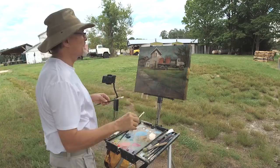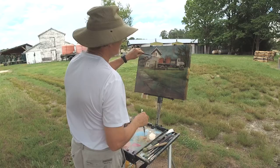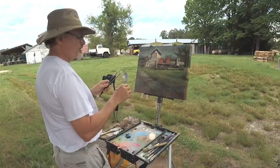Now this is focal point, I believe, right here. Secondary over here with the cab. So I'm doing quite a few hard edges right here. But I had better be really on my toes.